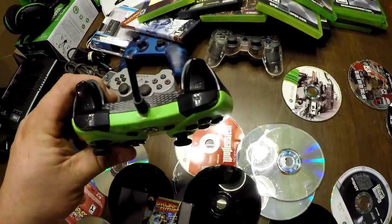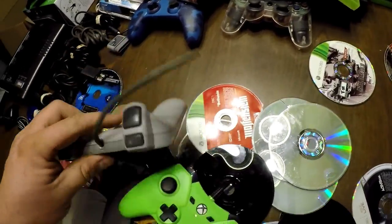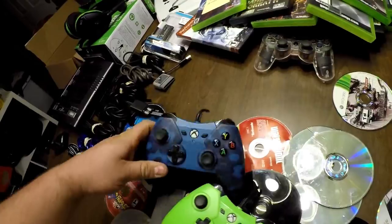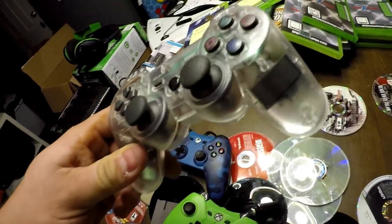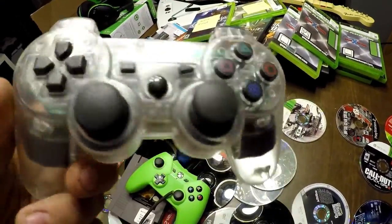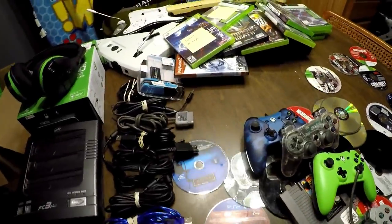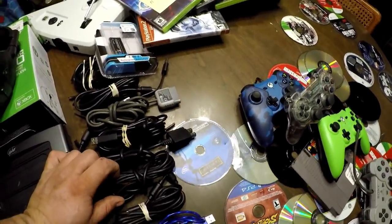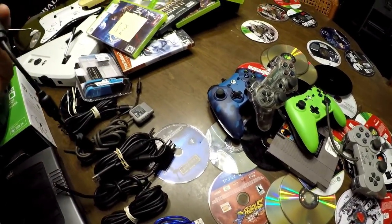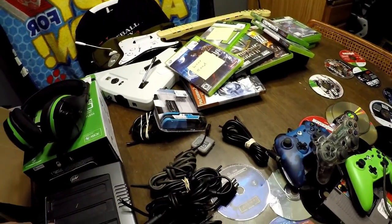The controllers all cut. That one's cut. That's to a regular PlayStation. That one's cut. That one's cut. That's a wireless. That may still work. I'm not sure. I don't see that they did anything to it to destroy it, but they went through some pretty great lengths to render this stuff worthless, so I'm not sure. Even these charger wires cut.